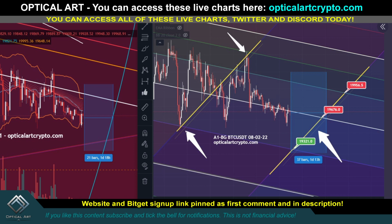If you notice this yellow line, this is a fib channel line. But notice we found support, and we came back, tested resistance. We're coming up on this yellow line pretty soon. That's what I'm saying. I think it's possible we'll get a pump here. I'm going to cover this chart and explain why this is the case.